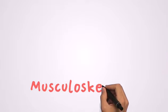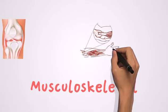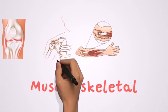Musculoskeletal, Xcells treat osteoarthritis in the knee and other joints. Tendon problems such as rotator cuff shoulders and tennis elbows. Back and neck pain.